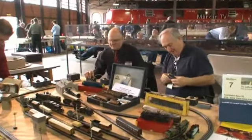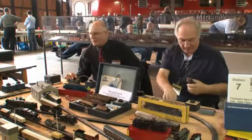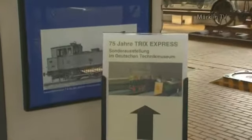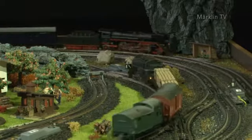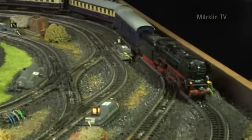Model railway enthusiasts from home and abroad were showing the developmental history along a total of 20 stages, supported by the special ambience of the museum. Since the early days, Trix Express has been relying on the so-called third rail system. The demand for the new model railway has been enormous right from the beginning, and sales were excellent.